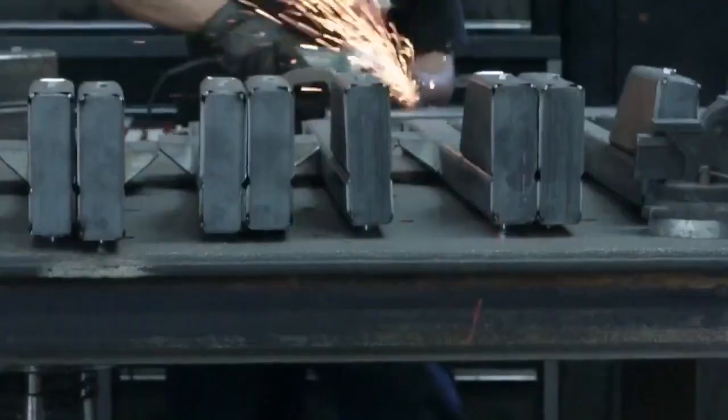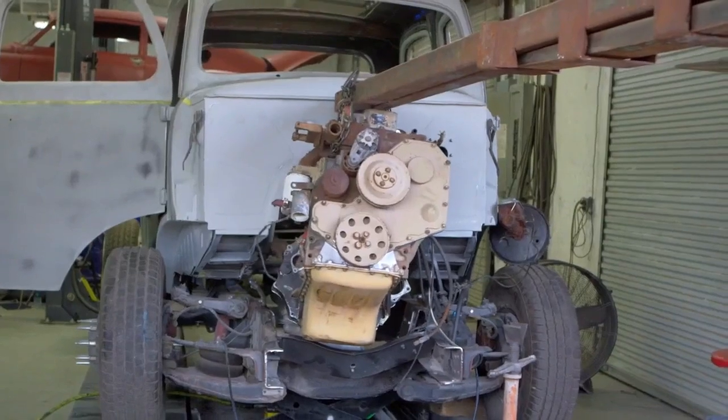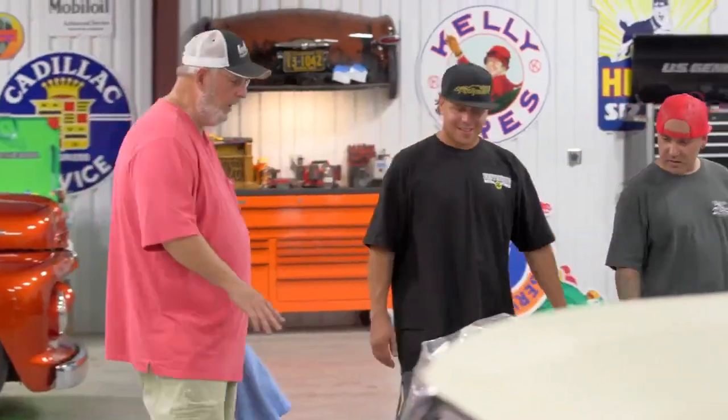Bigger. This is what I want you putting at COE. We have even more metal work to do. Oh, whoa, stop. Got a doghouse for the dog, a big dog.